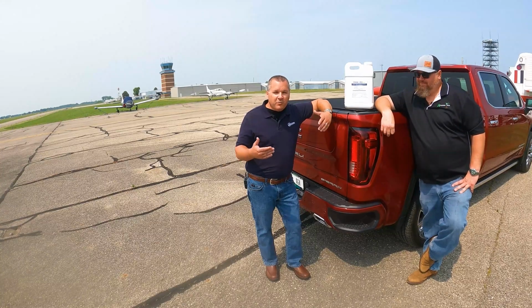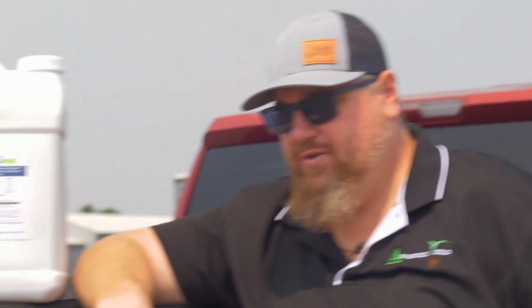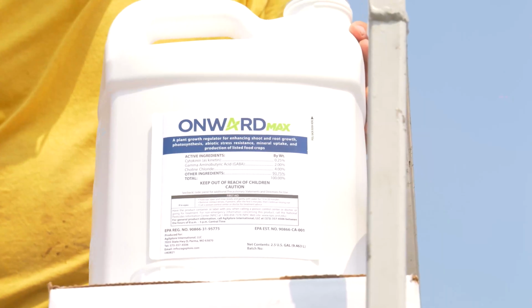So, you know, these are hormones. They tell a plant what to do, just like our human bodies, right? So this one tells it to relieve stress, increase photosynthesis, and increase nutrient mobilization. But I think it's really important for the farmers to understand that this is designed different.